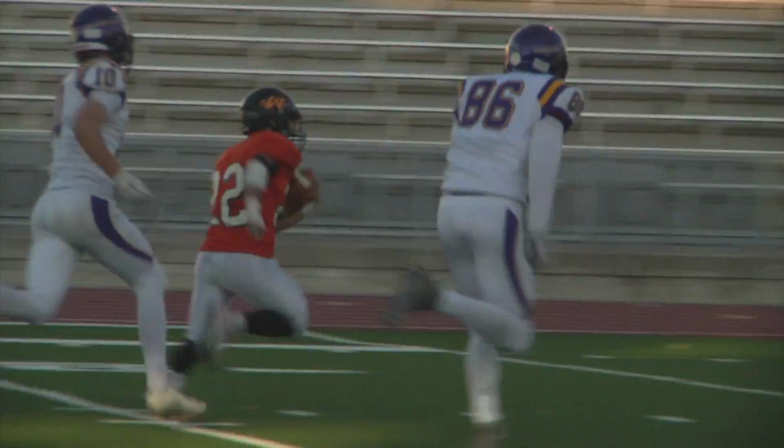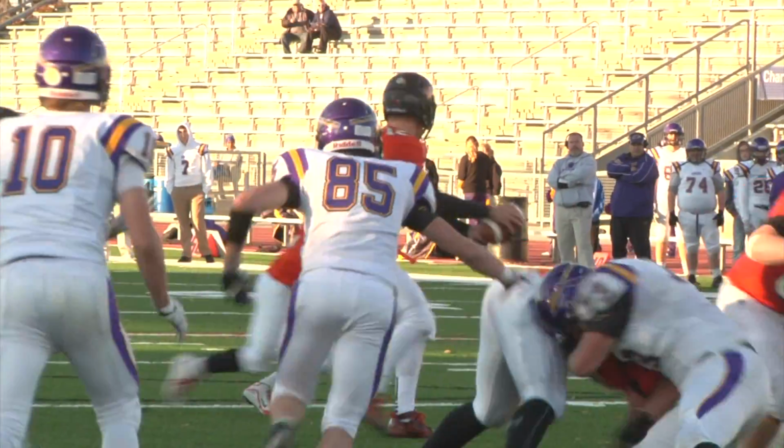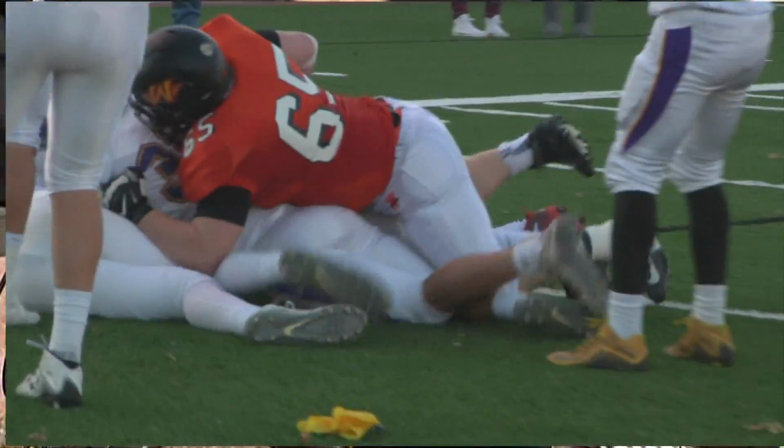Off he goes, doesn't quite score, but the Warriors would roll in this one. This touchdown by Skelhaus makes it 21-3. They go on to win 37-6. In the nightcap of the doubleheader, Roosevelt taking on Rapid City Stevens.